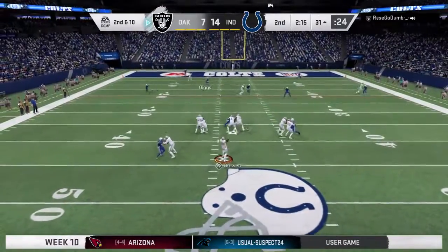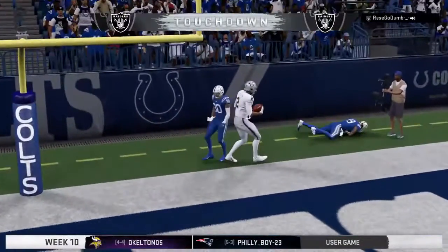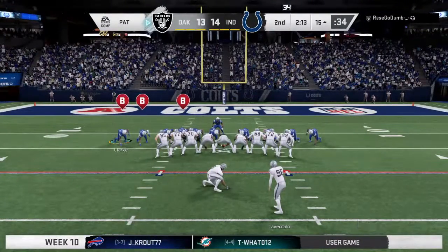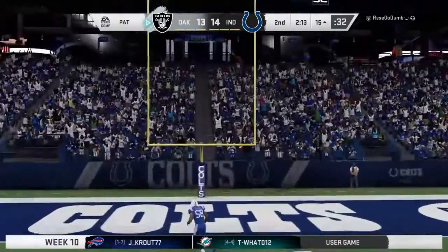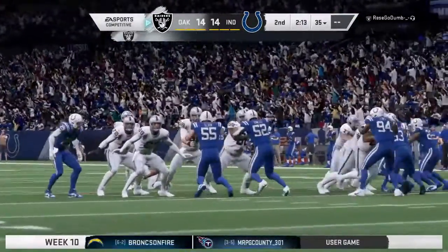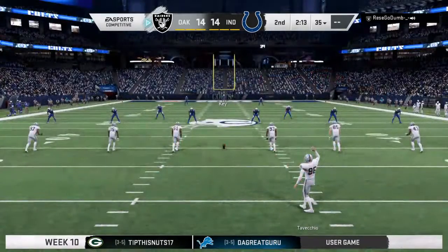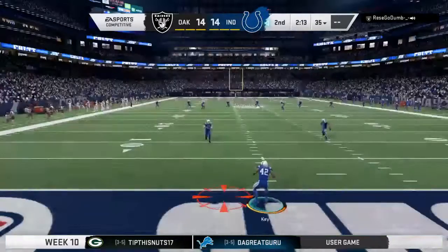On 2nd and 10, Brissett. Oh, he's going to let this go for the end. And this is caught. Touchdown, Raiders. Marquez Valdez-Scantling with his 2nd touchdown here in this 1st half, as they are an extra point away now from tying this football game. Tavecchio good on the extra point. And we've got a tie game here in a back-and-forth 1st half. This one tied at 14 now as he sends this one away.